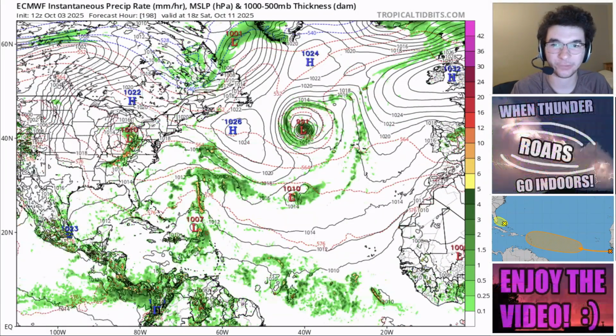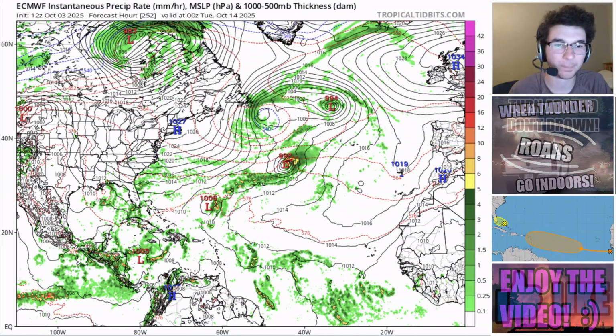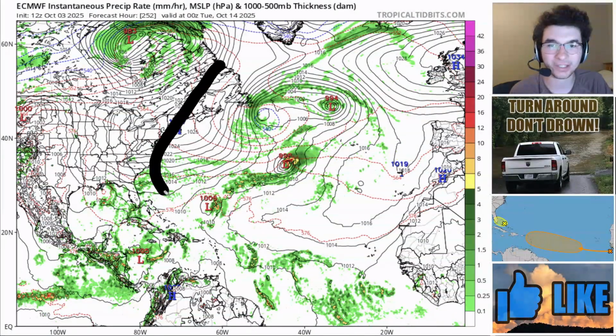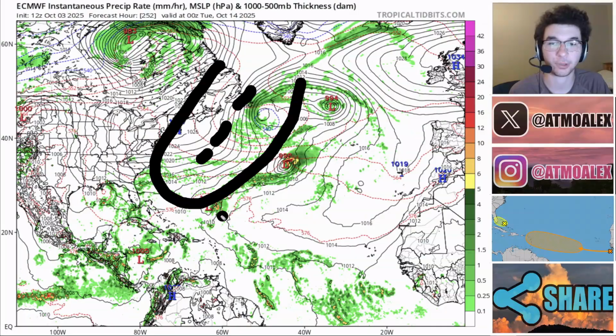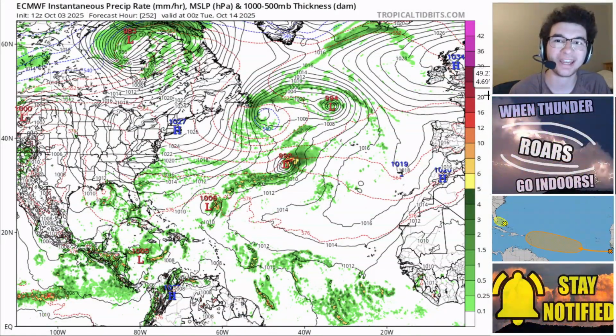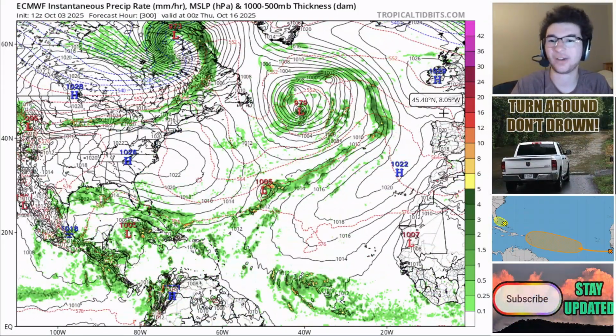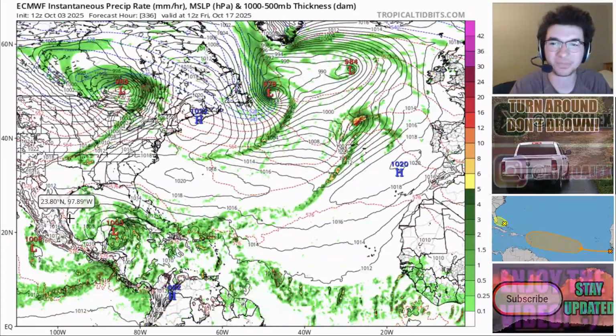But I will tell you this, we do have a very big troughing system that develops up here that is likely going to yank this out to sea on this model run. But again, this is very far out. We're over 10 days out, and so things can and will change. So it is important to not look at all these fine details just yet. Curving out to sea, definitely would not rule that out, and then maybe something in the Caribbean.